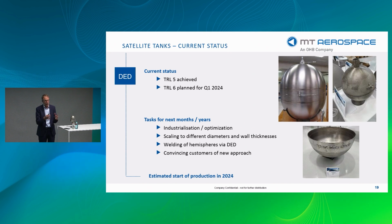Right now, what we can achieve with DED on a very stable basis is diameters up to 40 centimeters, so 400 millimeters. We want to go larger. And 1 meter diameter is something that is definitely in reach. That's also something that we see already on the horizon. That's not rocket science anymore. That's just the next step that we have to take there in order to get bigger. But then also to weld the hemispheres together, the machining to ensure then also the right surface roughness. Those are steps that we have on our timeline and that we will take next.